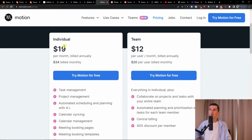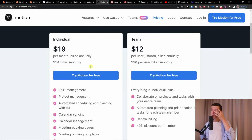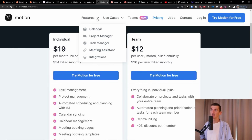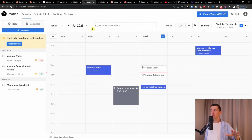Then you can have the individual plan, which is going to be much more expensive compared to Akiflow or even Sunsama. But with Motion, you have more projects, more tasks that you can play around with, and also we have the booking option. So we have more features, and that's pretty much it. Meeting assistant, calendar, integrations, projects, yada yada. You know how it works now. So you see, Motion is also really great, but it's completely different compared to Sunsama and Akiflow. In a way it's similar, but you have more features and it's more expensive. So that's something you should definitely know about Motion.